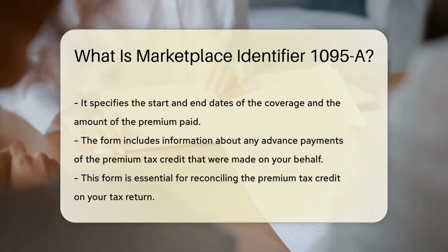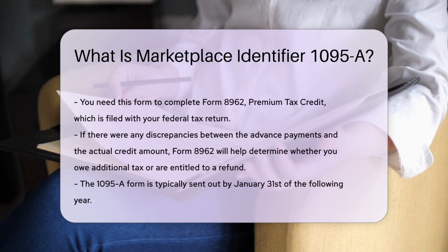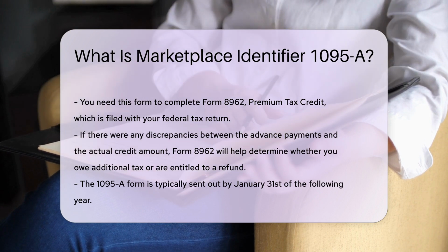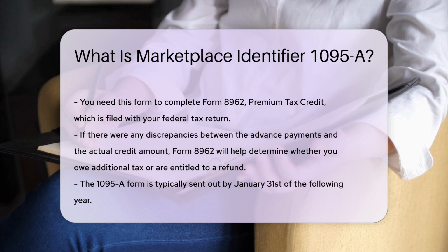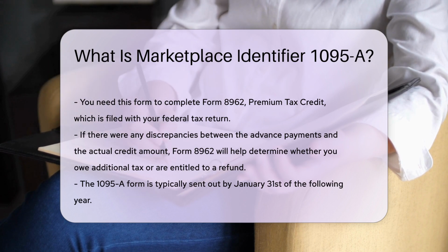You need this form to complete Form 8962, Premium Tax Credit, which is filed with your federal tax return. If there were any discrepancies between the advance payments and the actual credit amount, Form 8962 will help you determine whether you owe additional tax or are entitled to a refund.